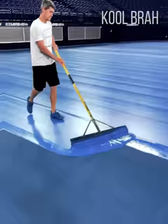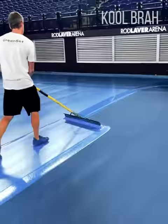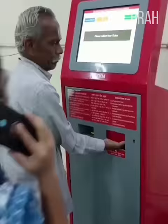Have you ever seen how they prepare a tennis court for a game? Take a look. What a mesmerizing process. And this is what a job of a ticket machine operator in India looks like. With their busy traffic, you definitely need someone with this level of skill.